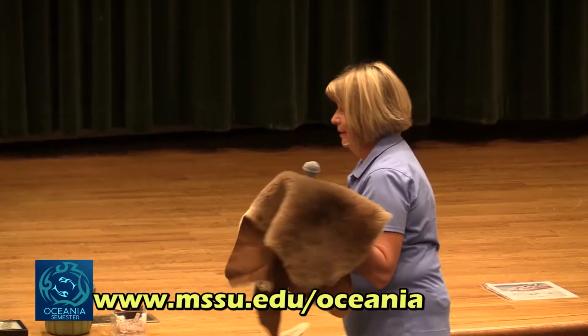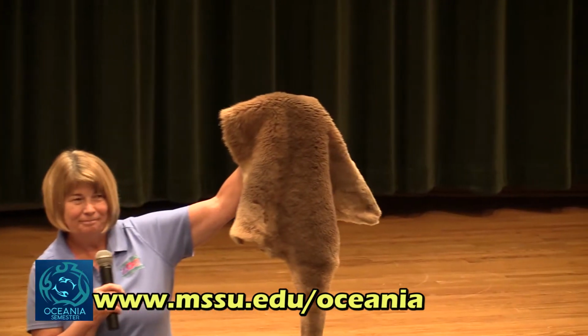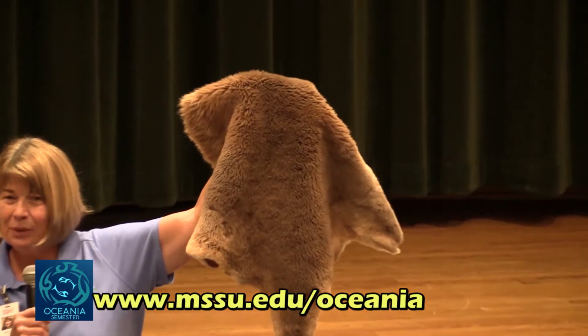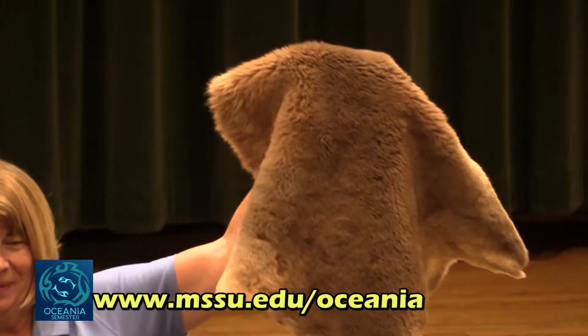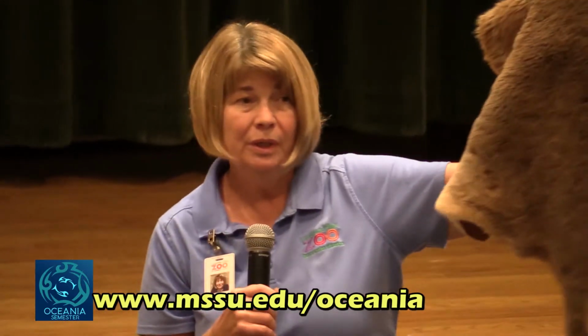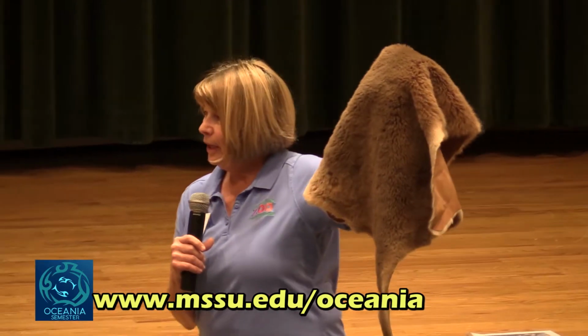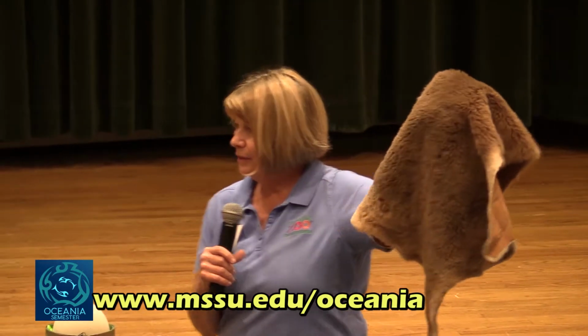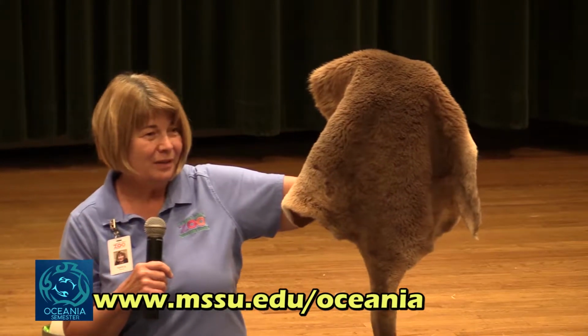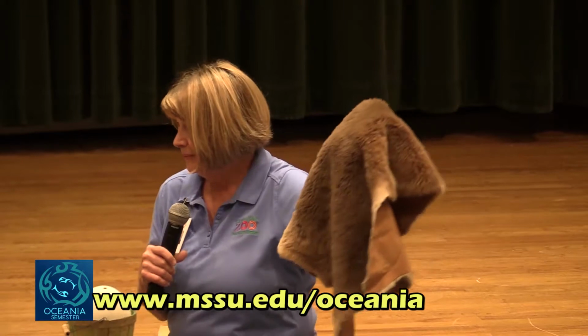So I'm sure you recognize this famous marsupial. Anybody know what this pelt is from? It's from a kangaroo. And I'm going to come around and let you feel it. It's quite luxurious. While Candy is talking about another mammal that is also a marsupial but different than a kangaroo.